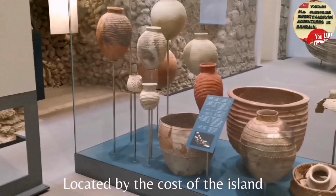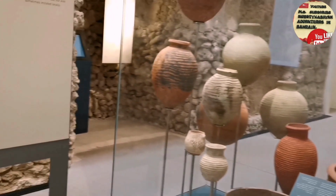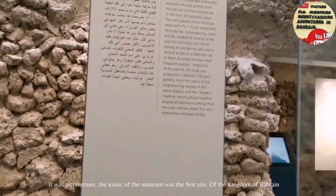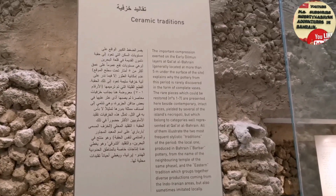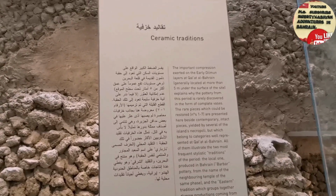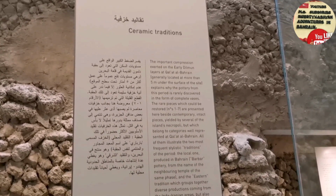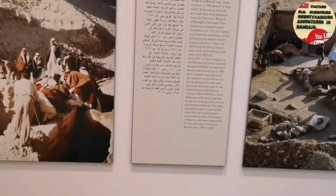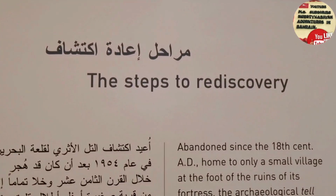Located by the coast of the island, the museum stands only a short distance from the northern part of the fort. Its iconic architecture, the museum was the first site of the Kingdom of Bahrain to feature on the UNESCO World Heritage list in 2005. The museum fort site is one of the most important cultural institutions in the Kingdom of Bahrain, and aims to preserve and display many archaeological finds related to the site.